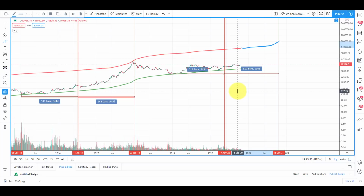And so if you're just more of a hodl person, then you want to be into Bitcoin long term over anything else.